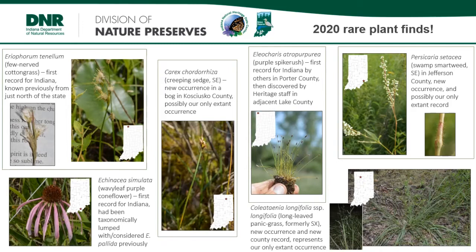Last observed in 1945 in Starke County, Coleataenia longifolia subspecies longifolia was considered extirpated from Indiana until last year's field work yielded a new record of this species from one county south in Pulaski County. This finding of the coastal plain disjunct species was yet another exciting find, as we were able to remove the extirpated qualifier for the species.